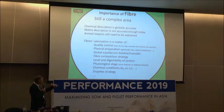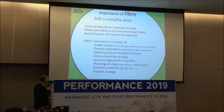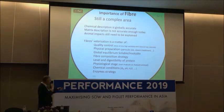And now, always we are speaking about the fiber strategy. What does it mean? It means that one fiber will not be able to cover the requirement. You must have a global strategy with fiber. It will be first a way to reduce variability, and a second part, a way to achieve the global equilibrium. Depending on physiological stage, we will not have the same impact, so we will not have the same requirement for fiber. But also fibers are completely dependent on the chemical composition of the diet, and for example, especially oxygen content, pH level, water content.